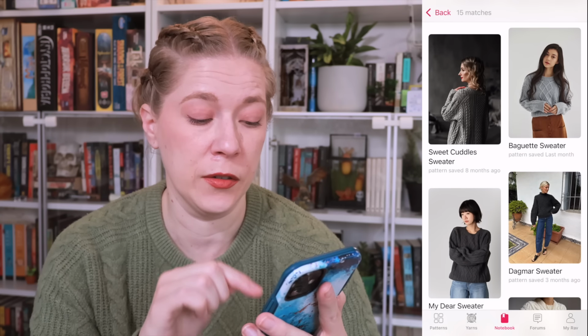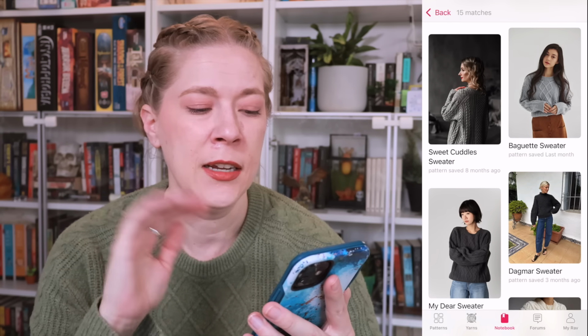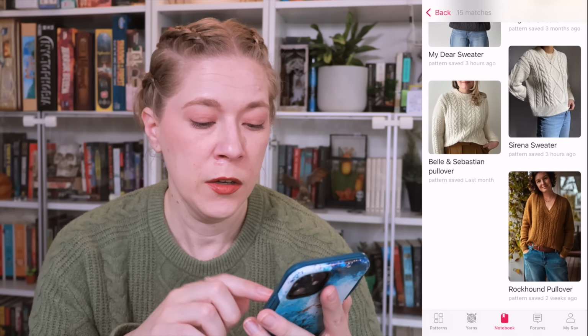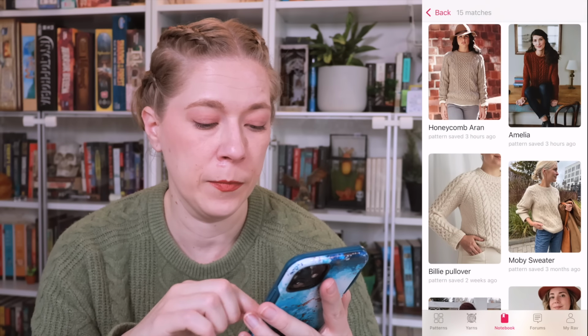This Sweet Cuddles sweater, I've actually been trying to make a cardigan for my daughter, but something about the pattern, like picking up the sleeve stitches, is just not making sense to me. So the Moby sweater appeals to me. I do think I would like something that has a raglan sleeve, maybe instead of a drop sleeve. The Moby sweater is actually very similar to the sweater design I'm wearing now. This is not one that I knit for myself. This is a store-bought sweater. Nothing wrong with that too.